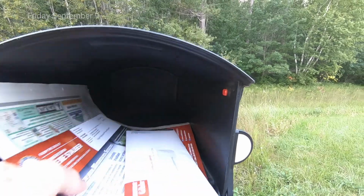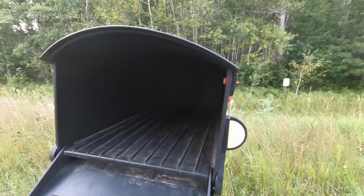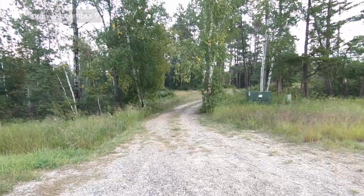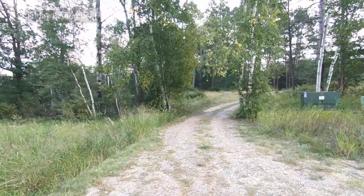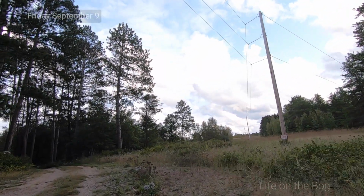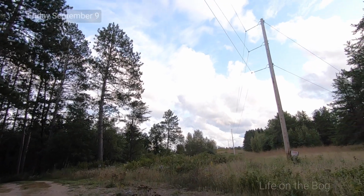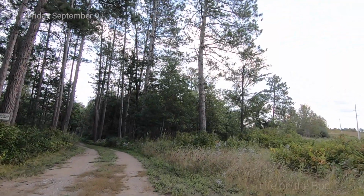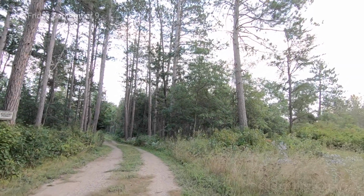Oh, look at this. A shopper. Here comes a car. I'll be doggone. Isn't that something? Dennis is up. I hear his mower going over there. There's been some great cloud shows today. Did a couple of time lapses.